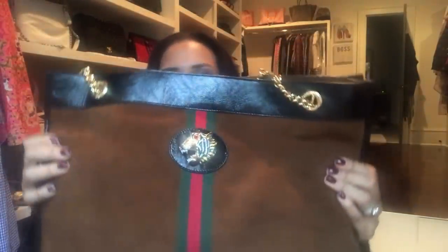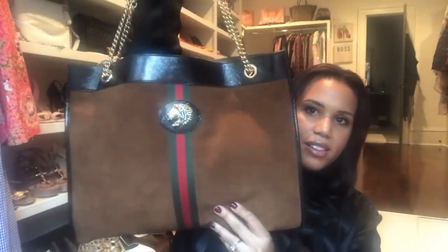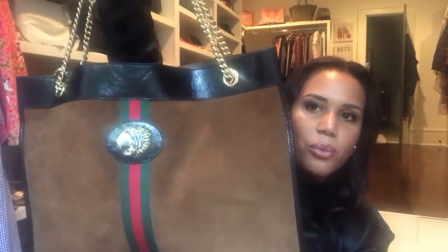And I got this tote. And this is the suede Gucci tote. It is called, well, let me hold it up first. There. I thought it was absolutely beautiful for fall and winter. And I thought that this could be a nice change up to my work tote occasionally.